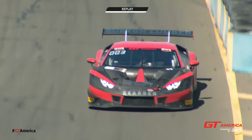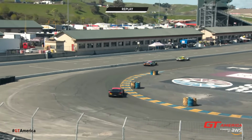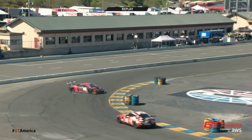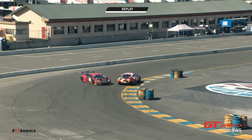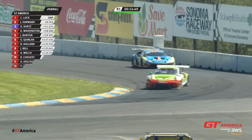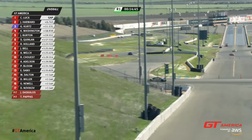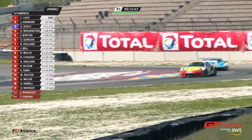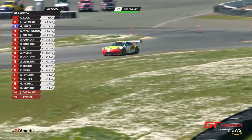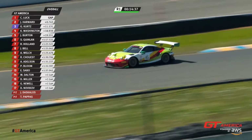What do you see here, Joe? It just looks like he's carrying too much speed, and he gets on the painted area, and there's not as much grip usually on that paint, and maybe gets to the throttle a little too soon, and around she goes. Jeff was able to resume, has dropped behind Kyle Washington now to 5th overall. So hopefully he will be able to recover from that miscue.